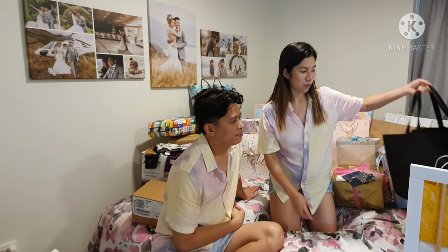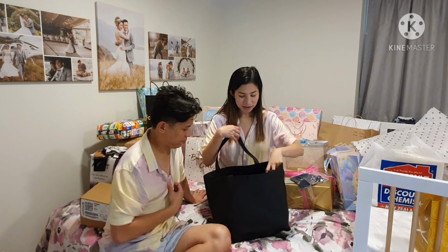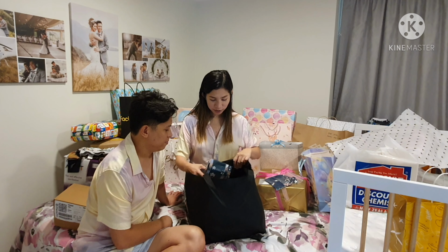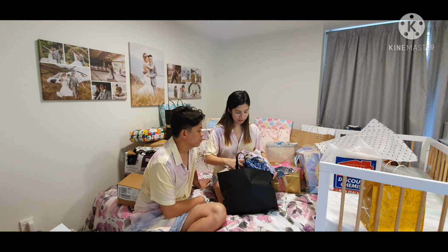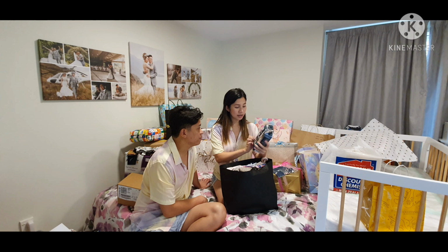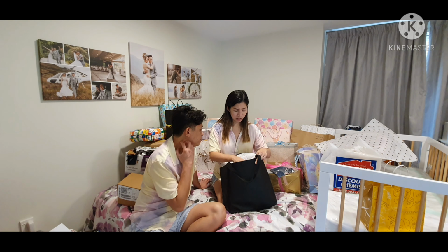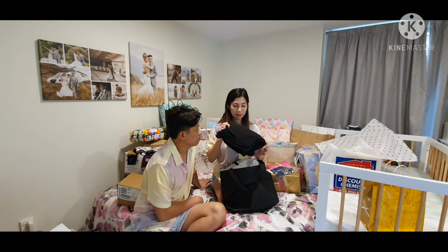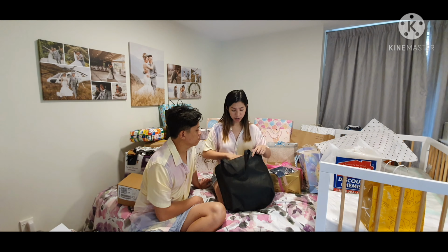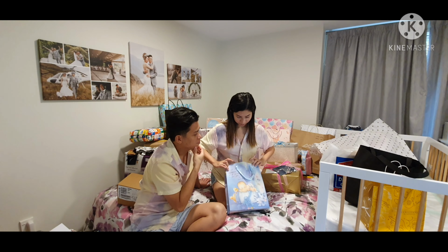Next one is this one. It's a full bag of hand-me-downs from Nikki and the family. So she sent us like a lot of clothing, which are super cute. We've got this one as well. It's a healthcare kit. Thank you!